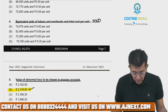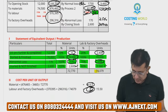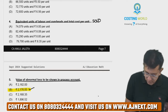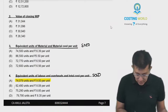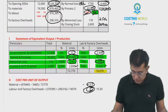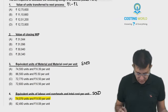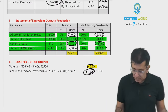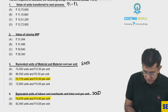Then equivalent units of labor and overheads. Labor and overheads, 74,079 at 9 rupees. Okay, further. Then part C was equivalent units of material and material cost per unit. Okay, so material was 72,770 at 6.5. This should be your answer. Further, value of closing WIP. This is your closing WIP, 30940. Okay.